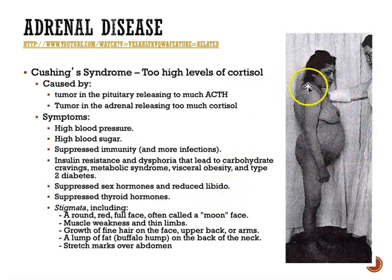There's sort of this telltale deposition of fat right behind the neck. And because of that reallocation of fat to the midsection, oftentimes there's very quick growth, which causes stretch marks over the abdominal region.